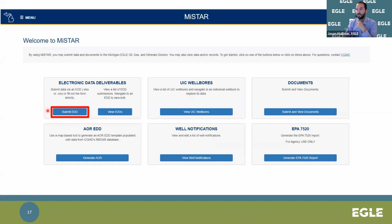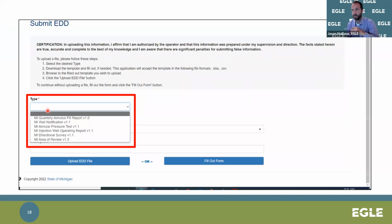So now I'm going to run through what it would be like to submit an EDD. So what is the process? I showed you the quick start guide and the steps, but what are the tips and tricks? How does it work? What buttons do you actually need to click? And then we'll go into what the EDDs really look like.